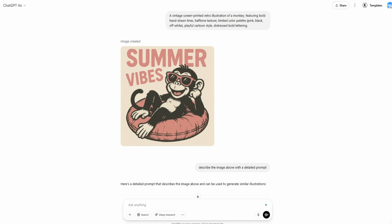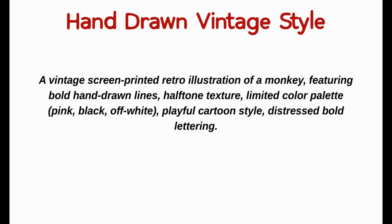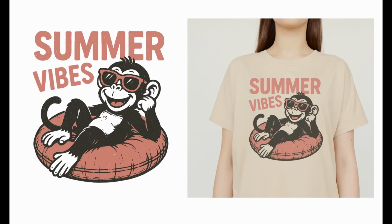This style works brilliantly for POD because it creates perceived value. Customers feel like they're getting something unique. The prompt focuses on bold hand-drawn lines and deliberate color limitations. So this style performs especially well in niches related to outdoor activities, motorcycles, and retro themes.